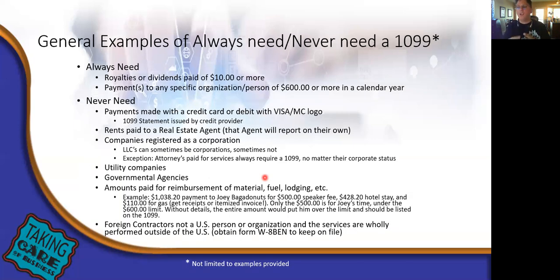Now, what you'll always need for the 1099 are people that get paid or get awards of $600 or more in the calendar year. If it's under $600, you're not required to report them. And of course, unless they are royalties and dividends of $10 or more.